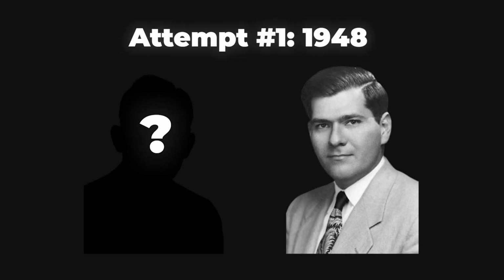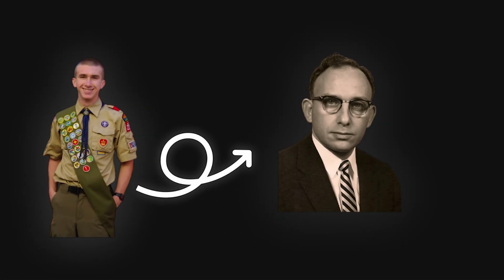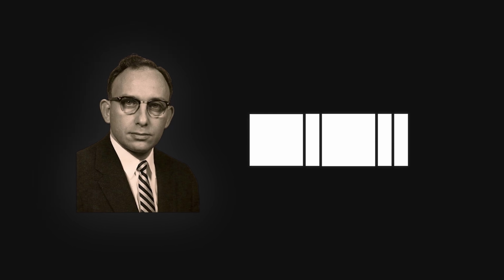The first real attempt to solve this problem came in the late 40s from two graduate students, Bernard Silver and Joe Woodland. They overheard a food chain executive begging for an automated way to read product data. Woodland, a former Boy Scout, remembered learning Morse code. He realized that a series of dots and dashes could be extended into thin and thick lines.